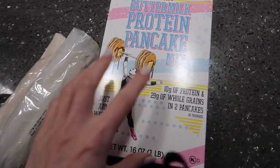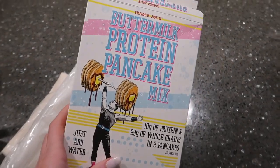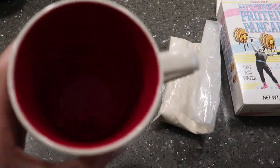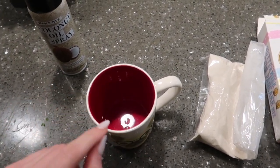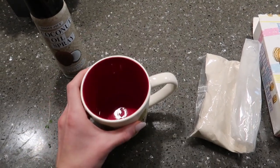So I'm just making a mug cake, a protein mug cake. I just got this buttermilk pancake protein pancake mix from Trader Joe's, or you can get the Kodiak cakes. Put some of that mixed with water, usually water, in a mug, spray it with some coconut oil, mix it up to like a pancake consistency. You can put like blueberries in it or chocolate chips or honey or whatever you want. Pop it in the microwave, make a little mug cake, and there you go.